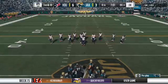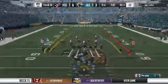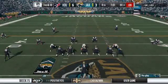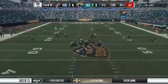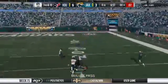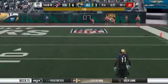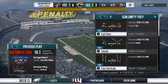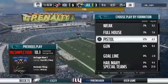The Jaguars on 3rd down. Not good, 0 for 4 thus far. This is 3rd and 10. Throwing now is Bortles, and that is incomplete, but a penalty flag coming in. This could be a first down. This home crowd, they're happy with that call.